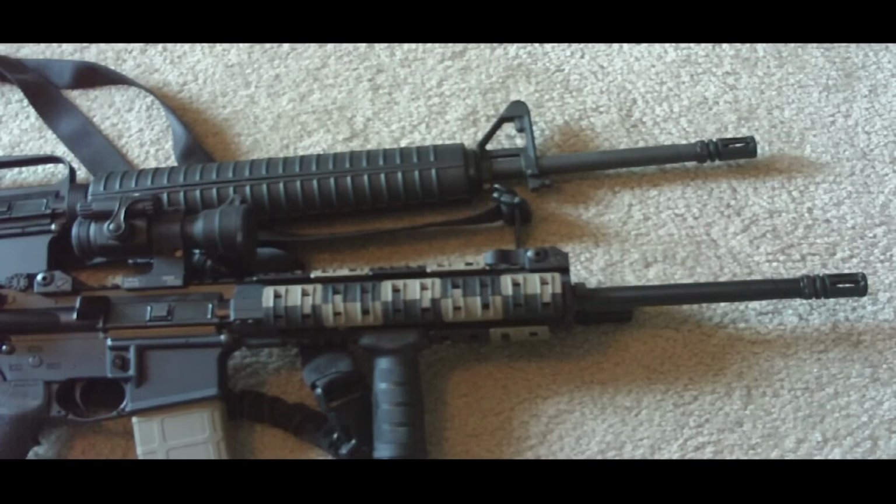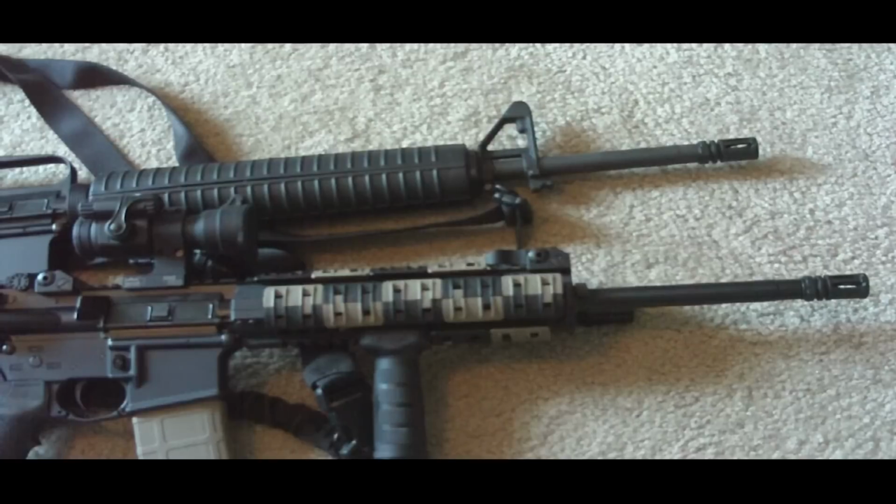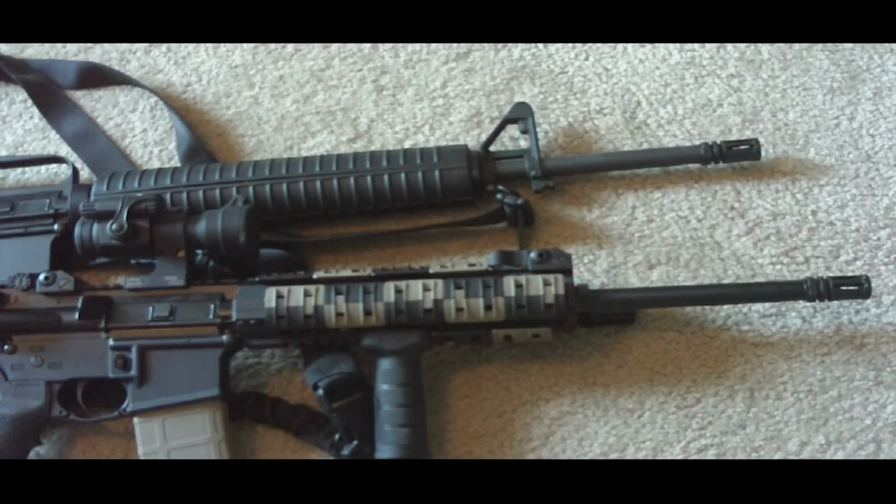And then you can go the other way. You can look at UTG and Mako systems, which are heavy. They're not as durable as they should be for that, but they're really, really cheap. And it's for some people who just want an AR-15 for, I don't know, the zombie apocalypse. It worked fine for them. No point in putting a lot of money into an expensive handguard.